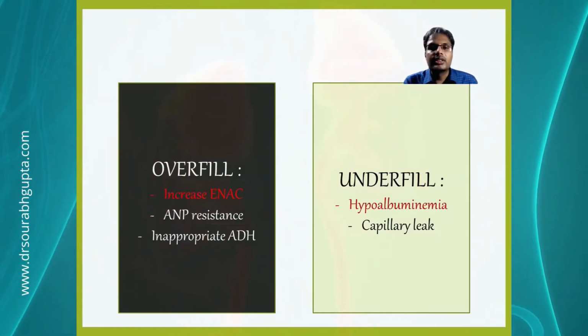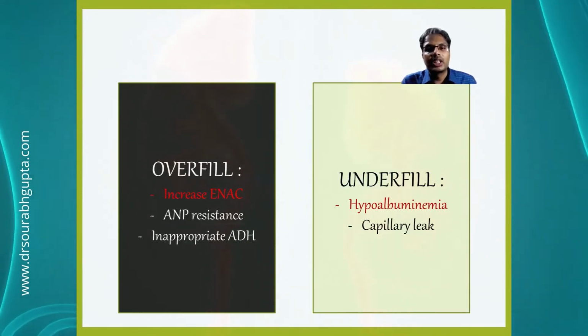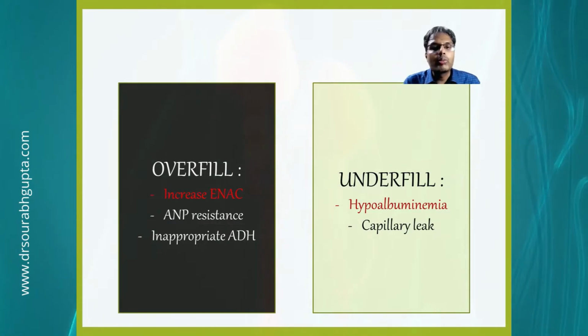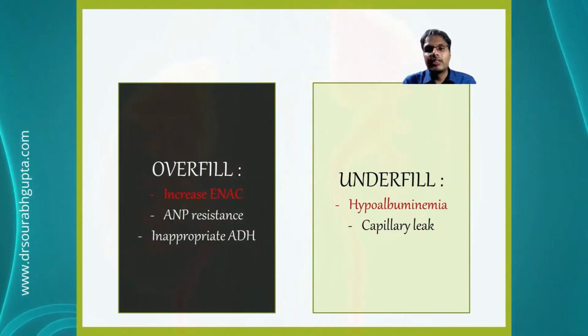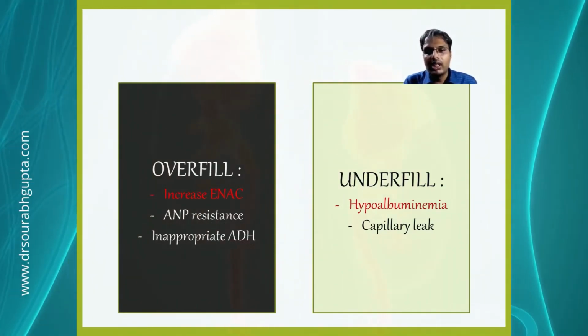So there is an overfill theory where probably there is increased epithelial sodium channel activity in the renal tubules, leading to salt and water, primarily salt and water retention causing edema. There is ANP resistance and inappropriate ADH, which leads to overfill and hypervolemia. While there is a theory where probably there is hypoalbuminemia and capillary leak leading to hypovolemia, and then secondary salt and water retention secondary to RAS activation. So we have evidence, few for underfill, few for overfill. So let's see.